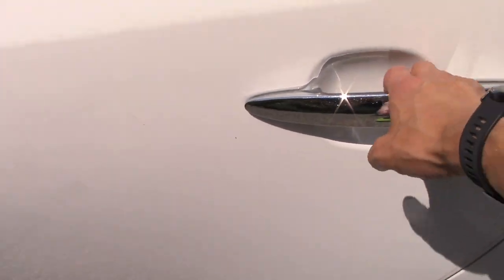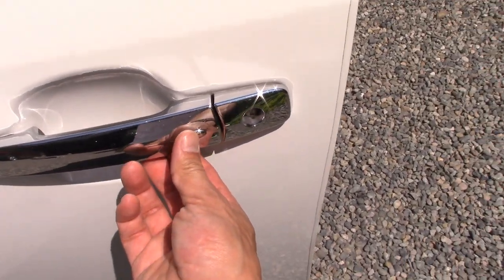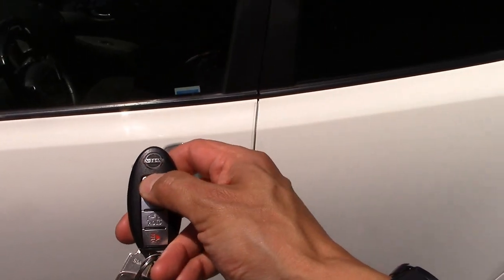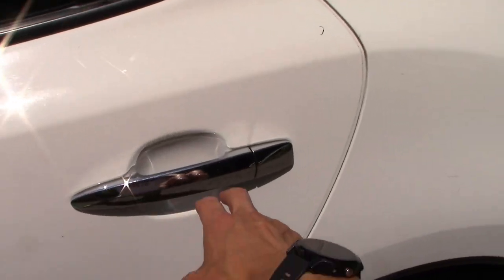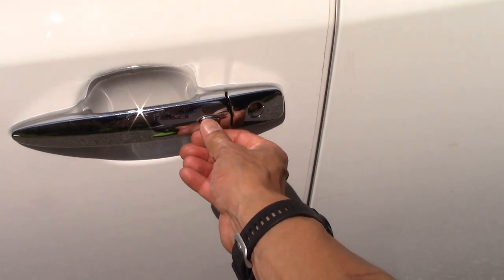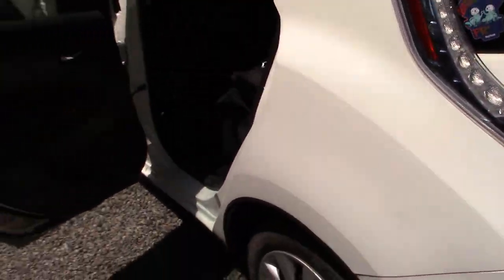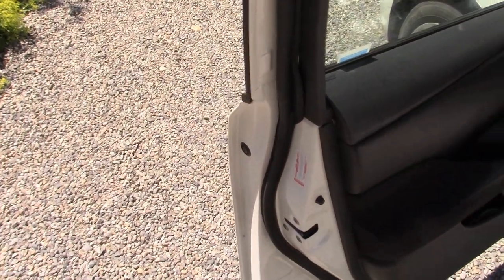Now notice that the other doors are still locked. But again, if you come here and push this button 2 times, it should unlock all of them. In fact, let me show you that. Let me lock everything up just so you can see this properly. Okay, so driver's door is locked. All the other doors are locked. So you can now come here and push this twice. 1, 2. And now the driver's door is unlocked as well as the other doors. So that's a nice feature. Again, saves you from having to fish your keys out of your pocket.